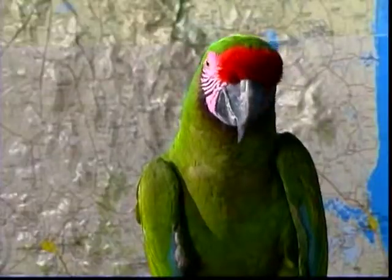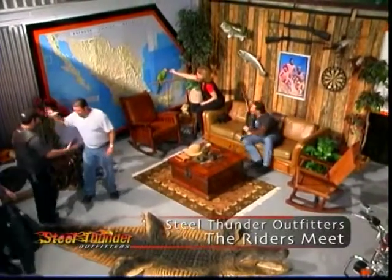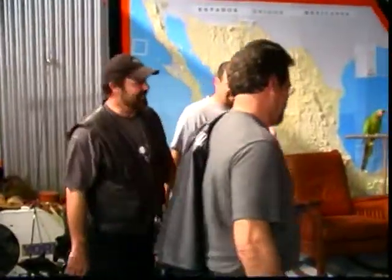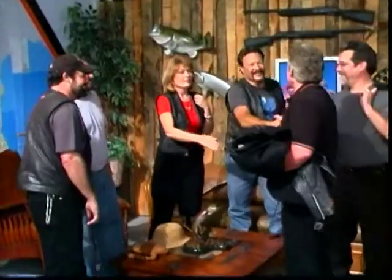The headquarters for Steel Thunder Outfitters is the heart of the operation for all expeditions. This is where guests are greeted, introduced to their bikes, and support staff gear up. Andy, Simone, Rick, J-Mac, and his wife Linda.